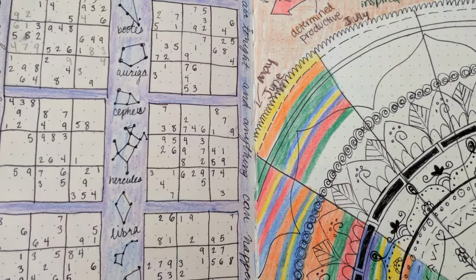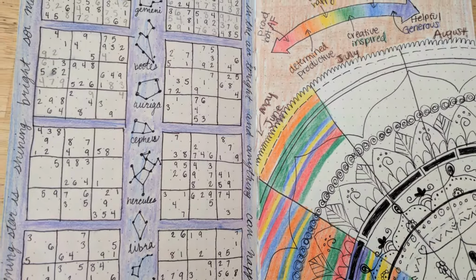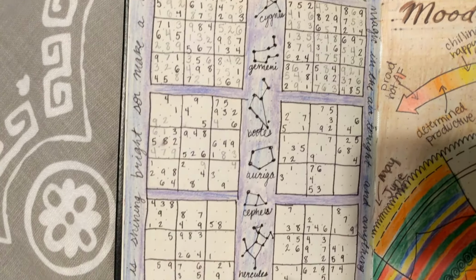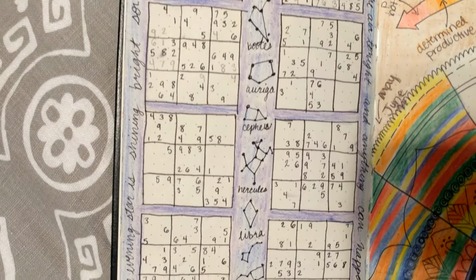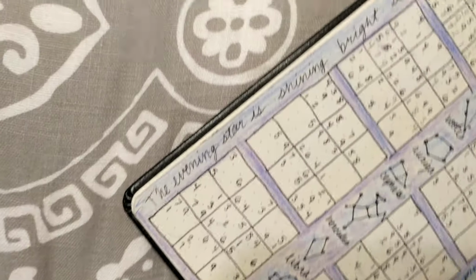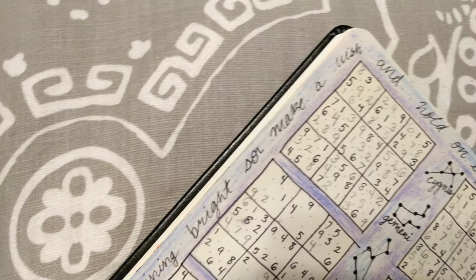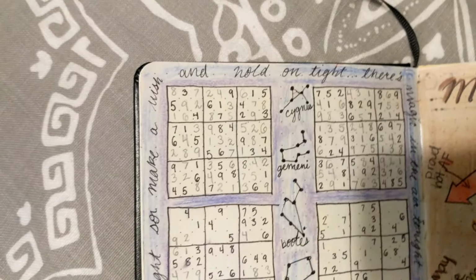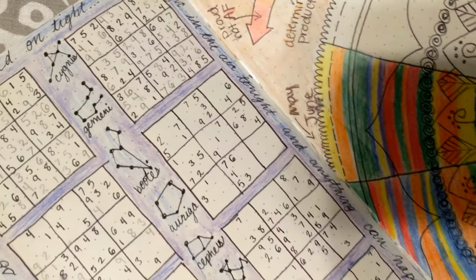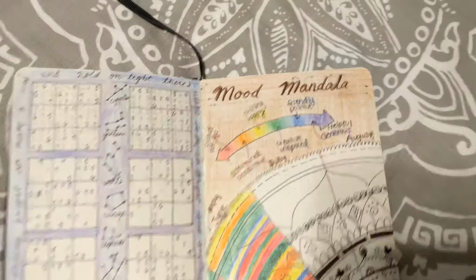My second pages are right here. On the left-hand side I have some Sudoku puzzles, which I just thought looked kind of cool, and it's just something fun for me to do if I have nothing else to do. Down the center, I have different constellations that you can see in the sky in the month of May, and keeping with that starry constellation theme, the quote around the outside says, "The evening star is shining bright, so make a wish and hold on tight. There's magic in the air tonight and anything can happen," which is from Disney's Princess and the Frog, which is my favorite Disney movie.